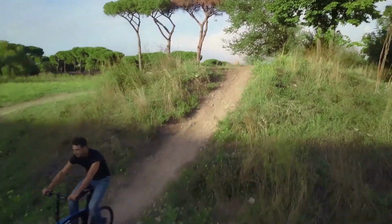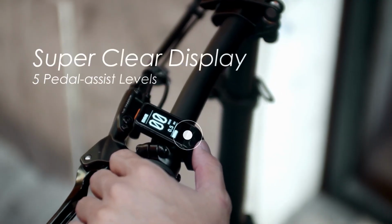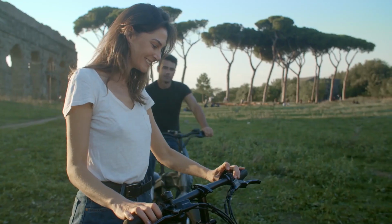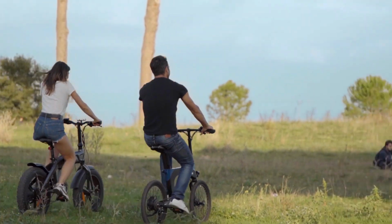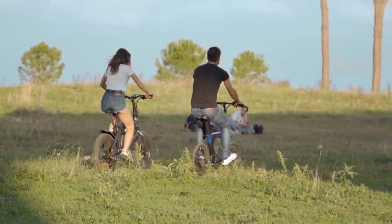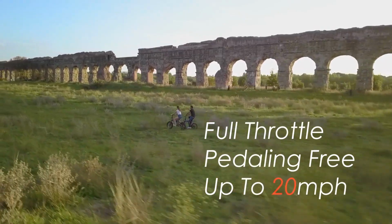SDREAM Ur is fast and powerful. It provides a 5-level electric assist mode to customize your cycling and to strengthen your pedaling. You may also use the twist throttle to go full electric riding. Release your feet. Fast riding has never been so easy.